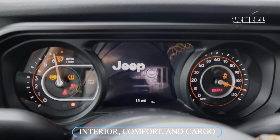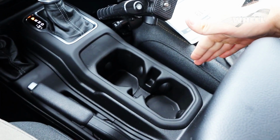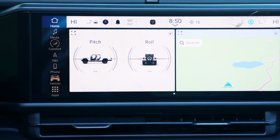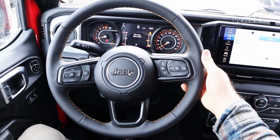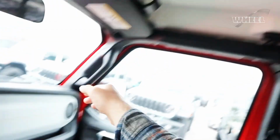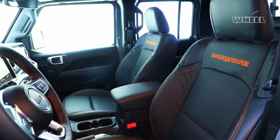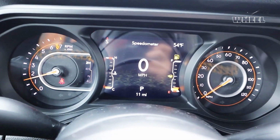Interior, comfort, and cargo. The Gladiator's interior features an upright dashboard that mimics the Wrangler's and offers controls that are easy to operate. Waterproof push-button start is one of the sturdy touches, and heated front seats and steering wheel are optional comfort features. According to Jeep, the truck's extended wheelbase gives backseat passengers more legroom than the four-door Wrangler. To provide an open-air cabin, the Gladiator also features easily removable body and roof panels. The Gladiator has a 5.5-foot cargo bed and a ton of clever internal storage choices.